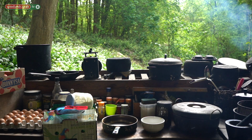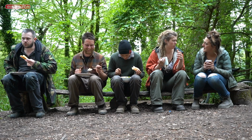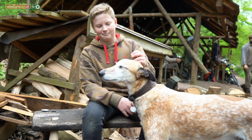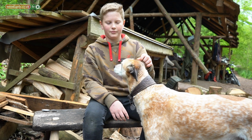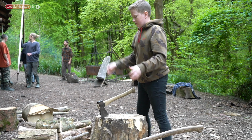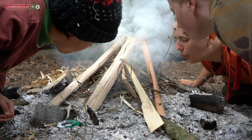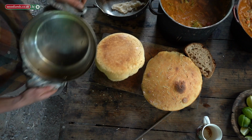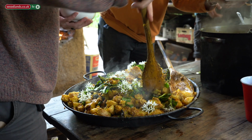With volunteers, we very much value eating together and it being a family-friendly setup. So one of the great joys is people get to split the wood and light the fires. Help Libby, who's our cook, with the meals, and then everyone eats together.